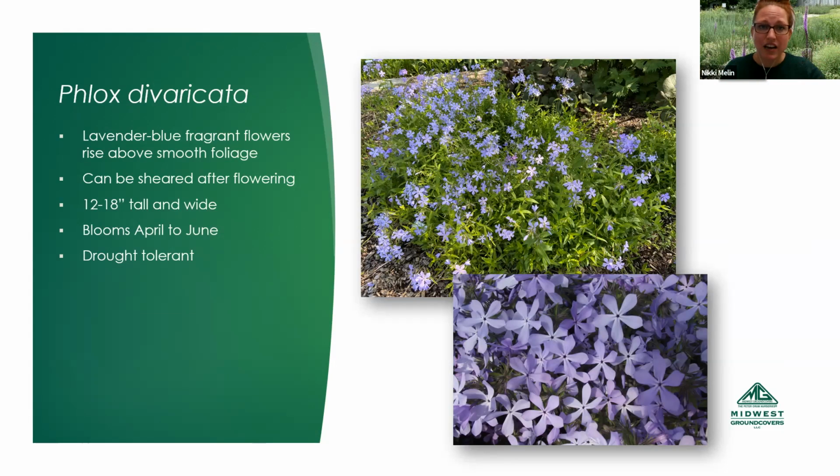Reason being because they're native to woodlands. So they're used to that high organic matter from leaf litter and things like that decomposing in the soil. So just keep that in mind when we're talking about these woodland plants, because it is different. They do have different needs.